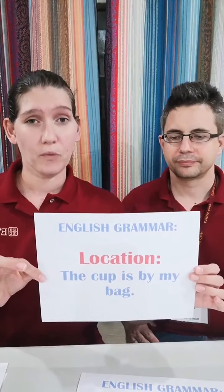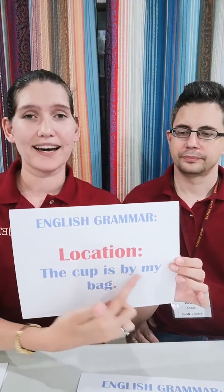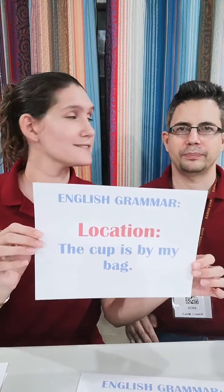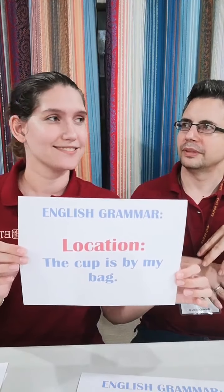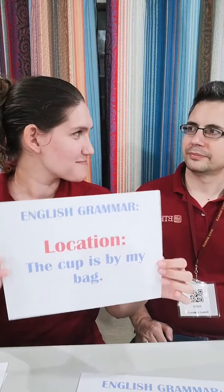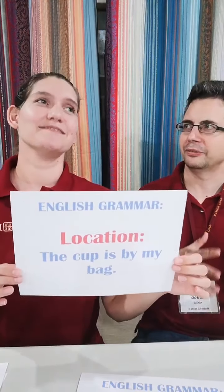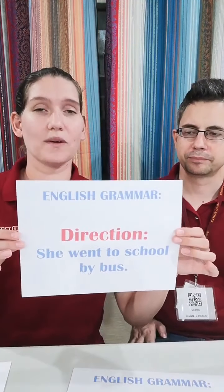This tells you where. The cup and the bag are showing a relationship here. The cup is by my bag. Of course, this is not the in, on, or at that we've been talking about, but it's using the preposition by. Say the cup is on my bag. That's location. Very precarious location to have a cup on top of the bag. Well, it's a solid bag, like a square suitcase, like a valet. Yes. So on shows location.